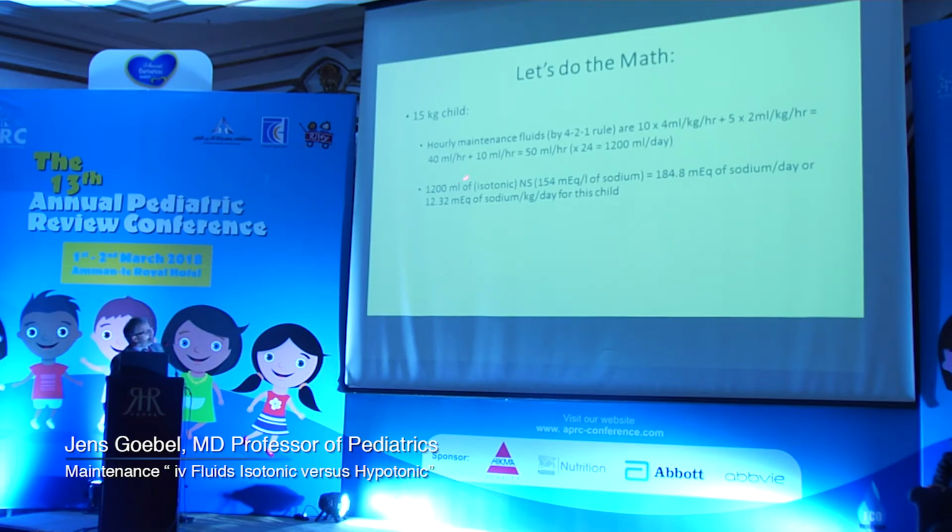And so if you give this 15-kilo child those 1,200 mLs of maintenance fluid volume in 24 hours, if you give that as normal saline, as isotonic normal saline, which I just showed you contains 154 milliequivalents per liter of sodium, then that is 1.2 times 154, 184.8 milliequivalents of sodium per day, or over 12 milliequivalents of sodium per kilo per day for this child.